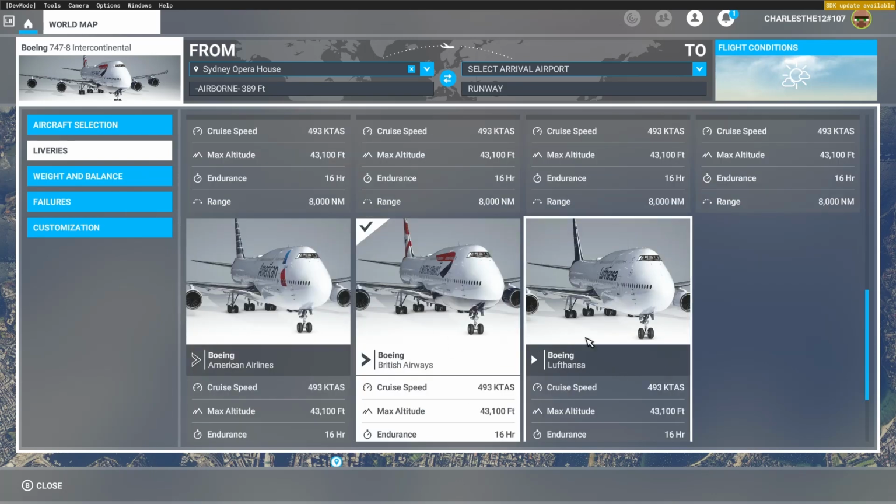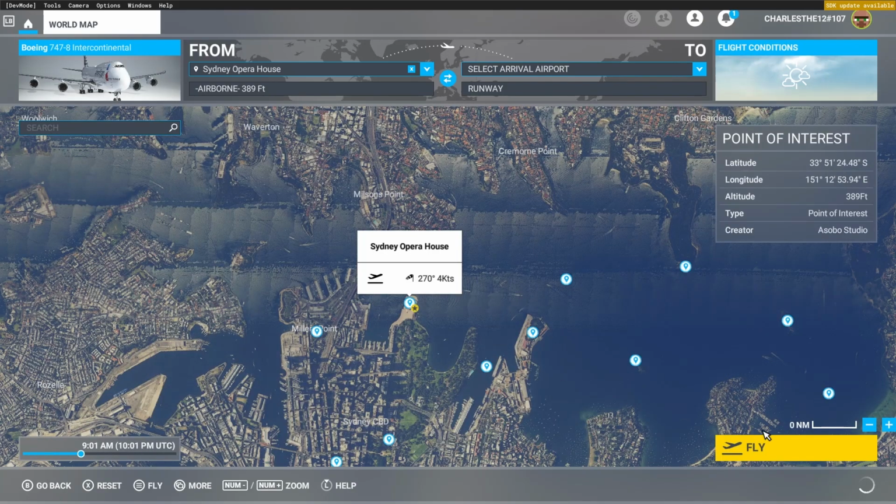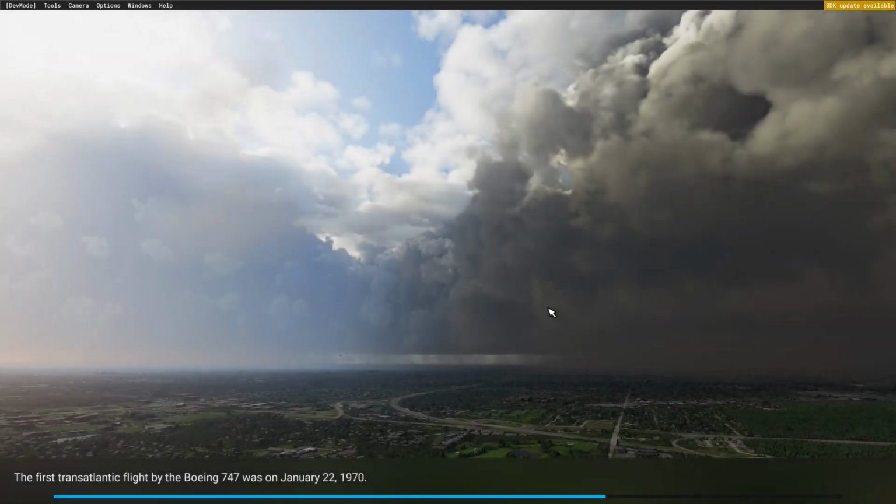We got Lufthansa, British Airways, American, that's strange that's on there, but let's try it. I doubt American will ever fly here, because it's not in America. But we'll see.